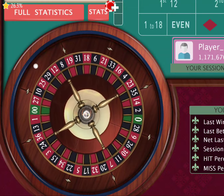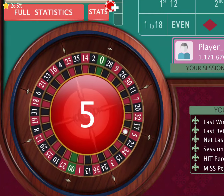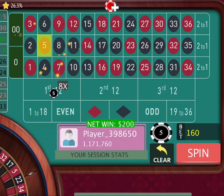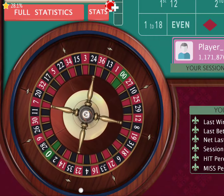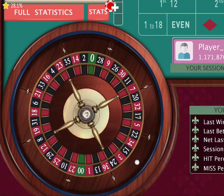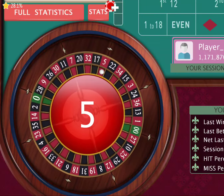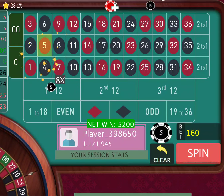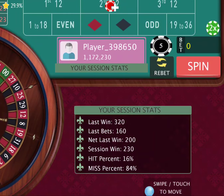And let's go. And we got 5. $200 coming back. Let's go again here, folks. And there's another $200 coming back. And just like that, folks, we're up 230. Let's check our stats.